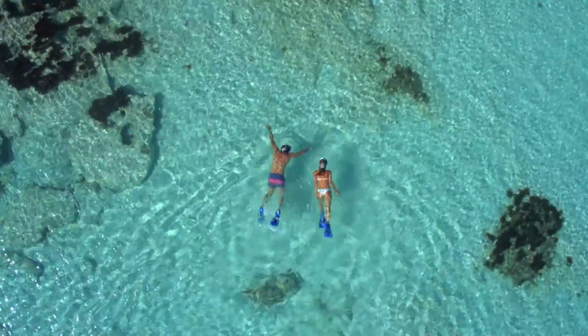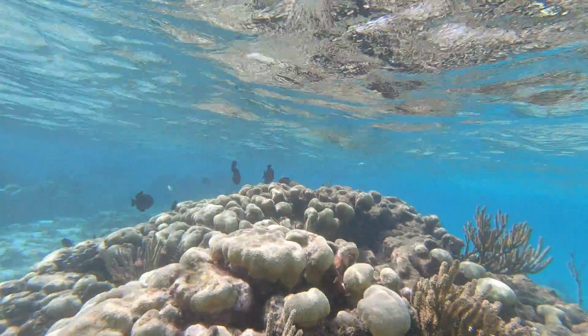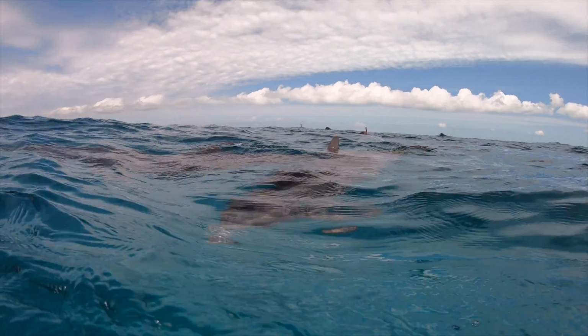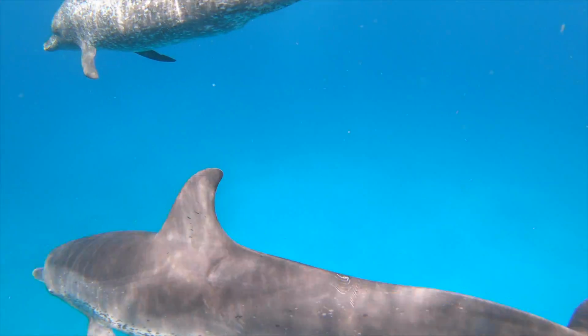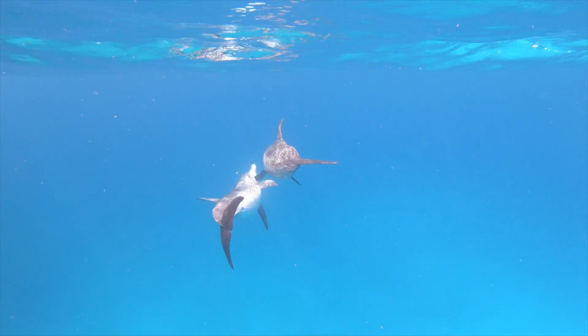If you think snorkeling is limited to a nice lazy swim with a few corals and tropical fish, think again. Today we're leaving our scuba tanks behind to snorkel and free dive with dolphins in the open ocean. We're going to search for them just a few miles offshore, but before we do, let's learn a bit about our subject.